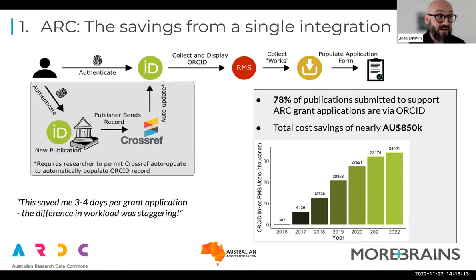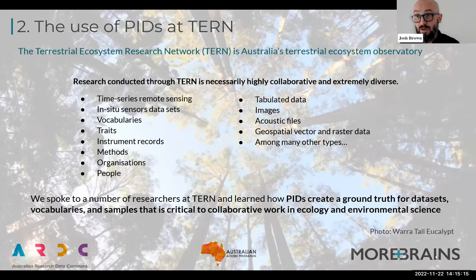which, as he says there, is absolutely staggering. We also spoke to researchers at the Terrestrial Ecosystem Research Network, which is a really complex, very demanding, very highly collaborative research institution with a real range of sensors, instruments, different kinds of equipment, multitudinous projects running simultaneously. And in all of that complexity, the PIDs they already use are delivering significant benefits.